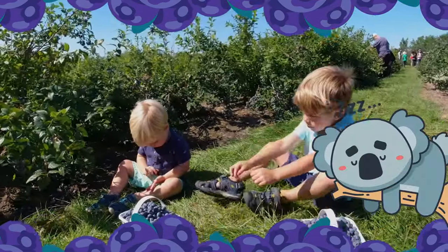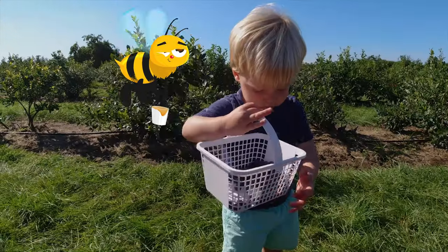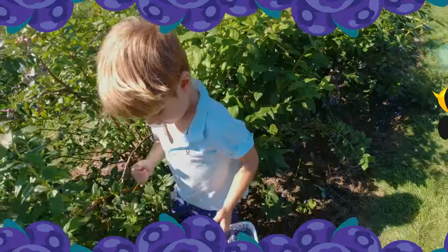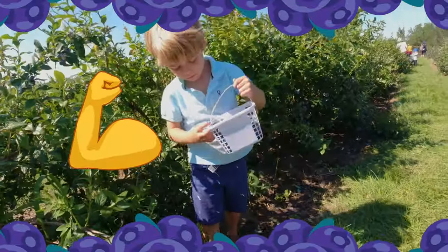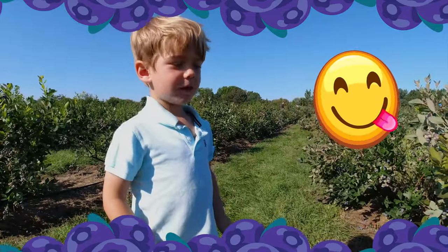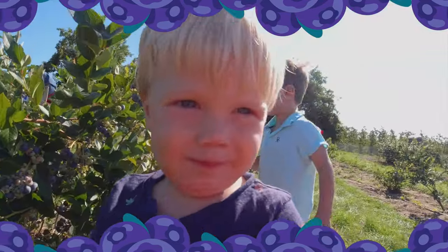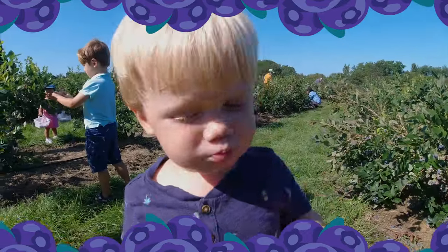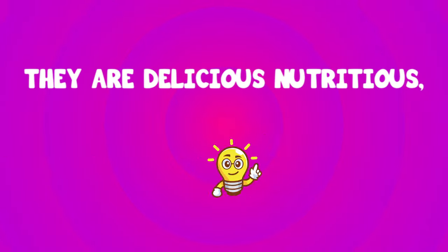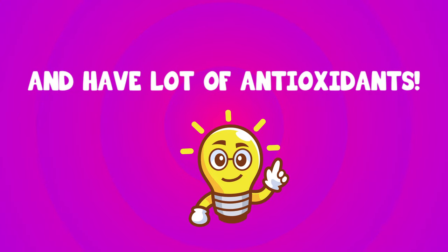Louie, I think these guys are tired. In my basket, Mommy. Louie has it. Oh, beautiful blueberries. Careful. Heavy. It is heavy. It's getting full. Healthy snack. Yum, yum, yummy. Thanks, Sam. Very healthy for us. They are delicious and nutritious, and they have lots of antioxidants.